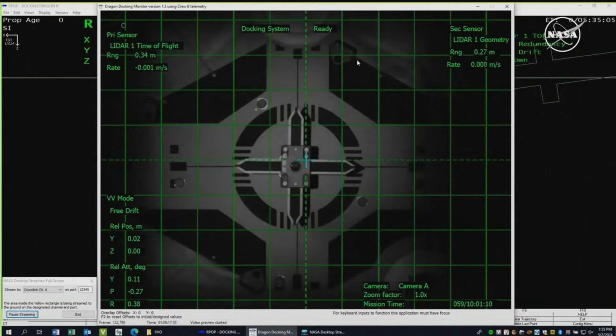Once that second set of hooks does close, the hard capture will be confirmed, and then the umbilical can then begin attaching from Dragon to the International Space Station. As we saw, the Dragon trunk is still attached to Dragon when it is not connected to the International Space Station. That is how Dragon gets power. But while it is docked and parked at the International Space Station, it can connect to the station's power and utilize power from there.